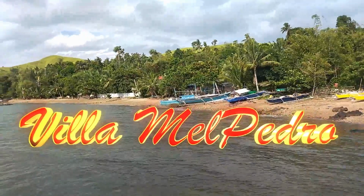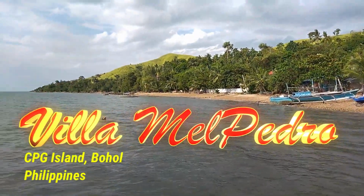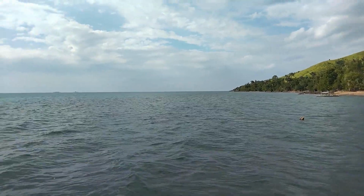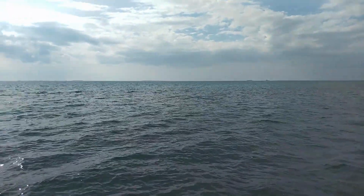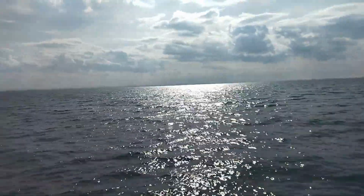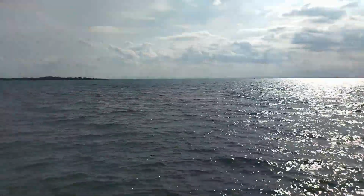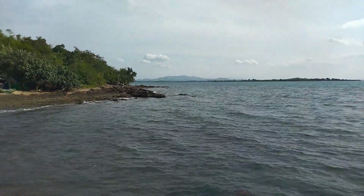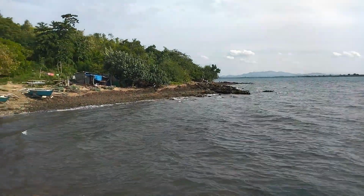View of the Kapamanog jetty. I'm right at the end of the jetty, and this is late afternoon on the 1st of September 2023.